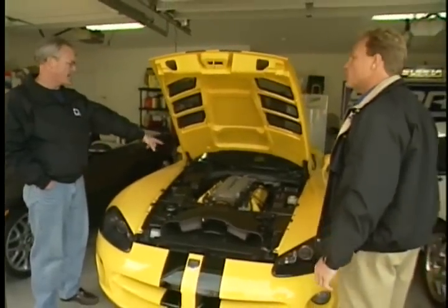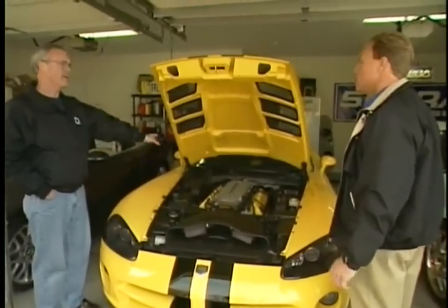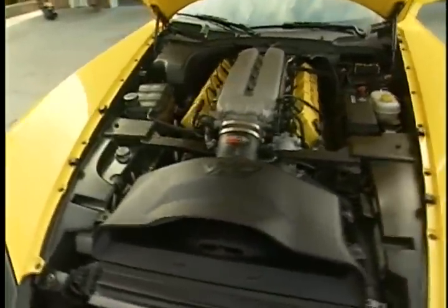We've actually painted the valve covers. They were red from the factory, so we went ahead and custom painted those to match the car. Sure, it gives it a nice look. Nice, clean look. But it's a V10. That's standard in the Vipers.